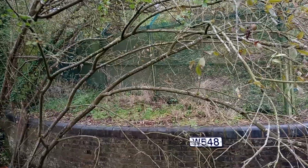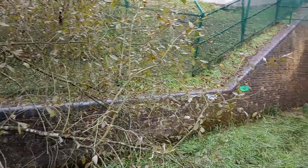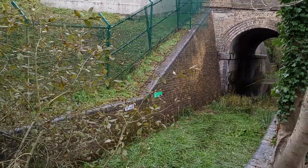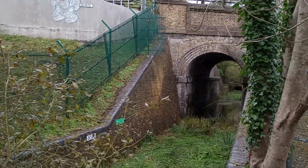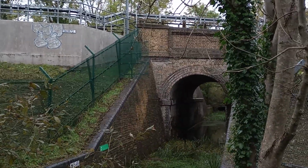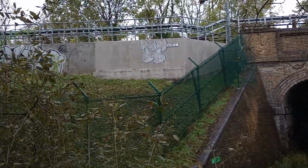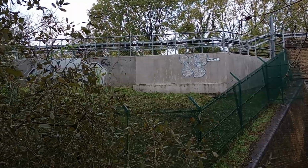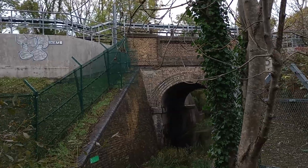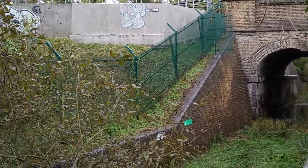There's a sign over there that says W548. A sign here says W547. Not sure quite what that means. I thought it would refer to a bridge or something, but maybe an expert can let me know in the comments. Good security to keep people out, although somebody has managed to write some graffiti up there on the wall. That must have been quite difficult, crossing the river and the fence.